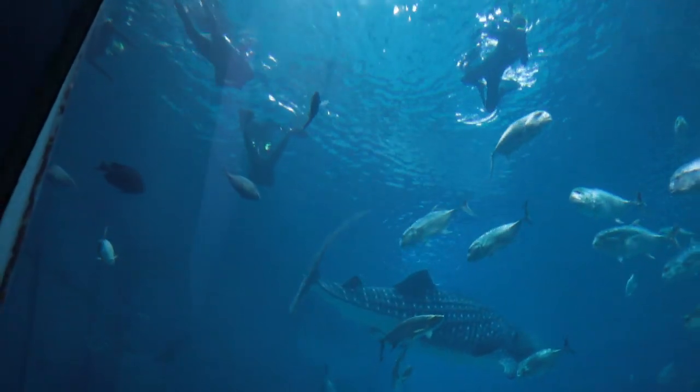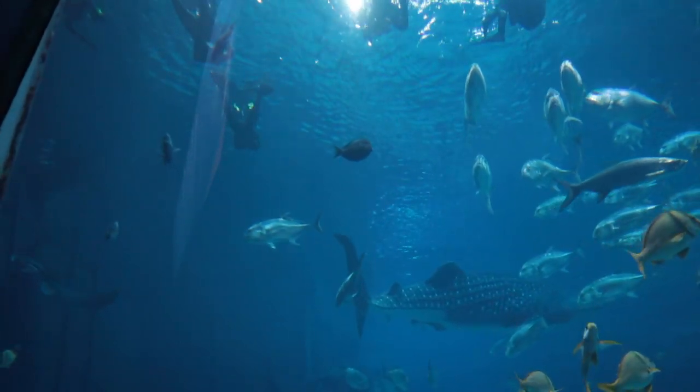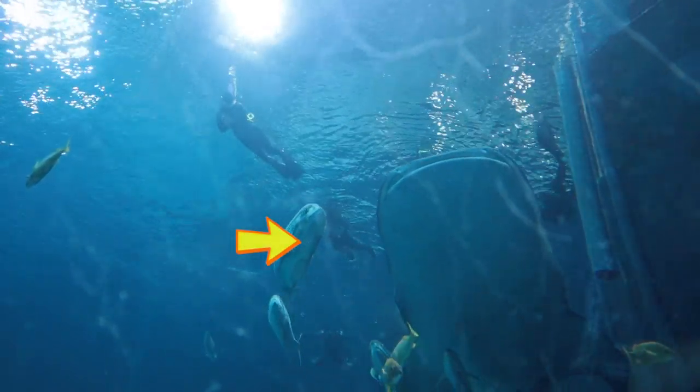So now that they've gone all the way across the main viewing portal, they're going to go back to the center area and swim across the tube in the middle again. Here comes a whale shark right below them.